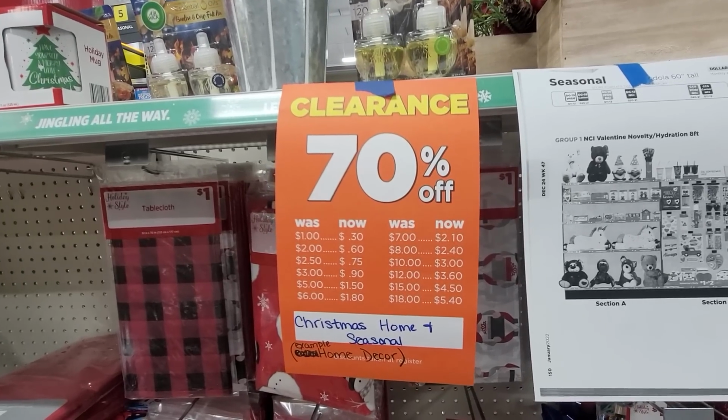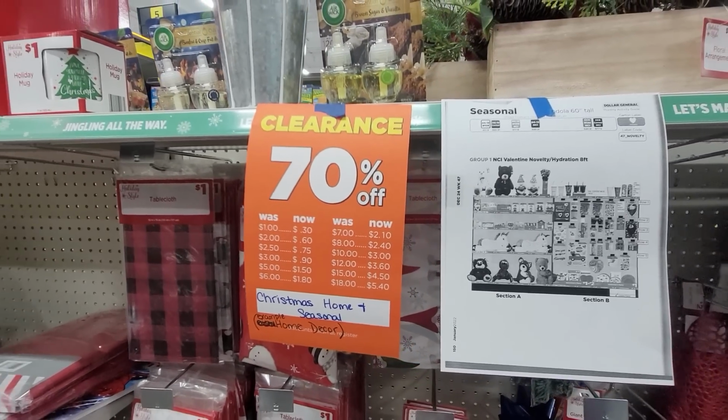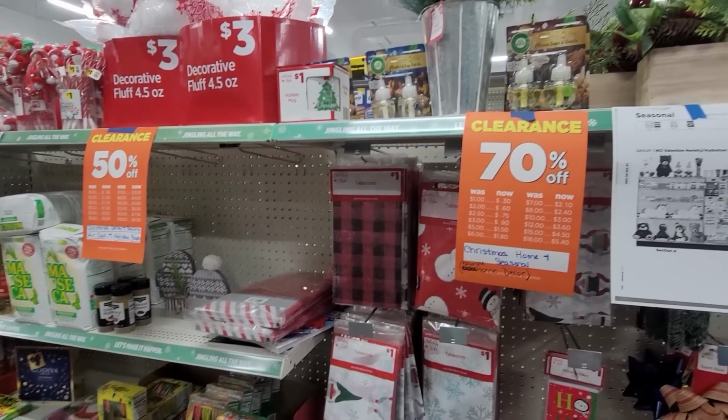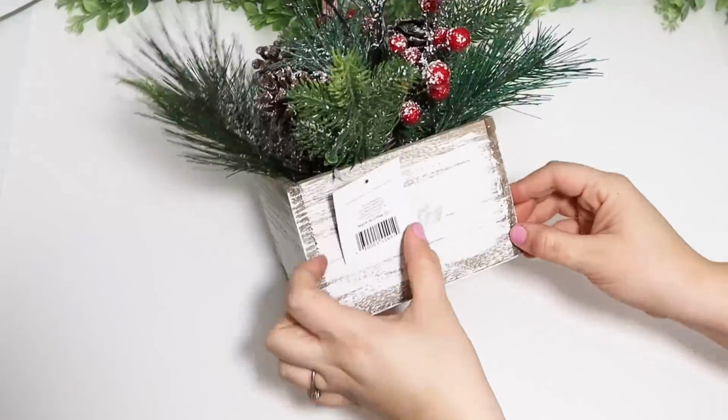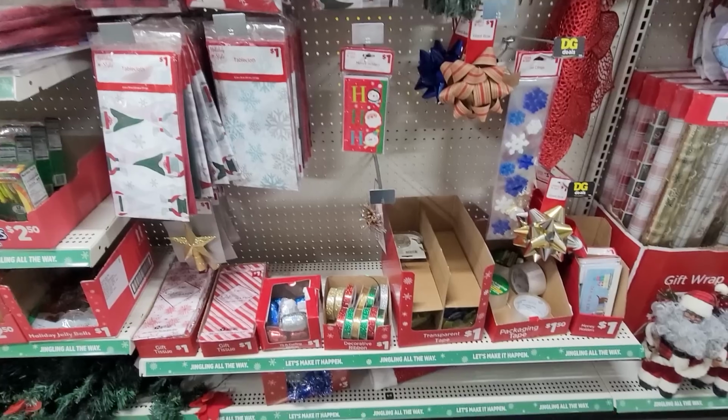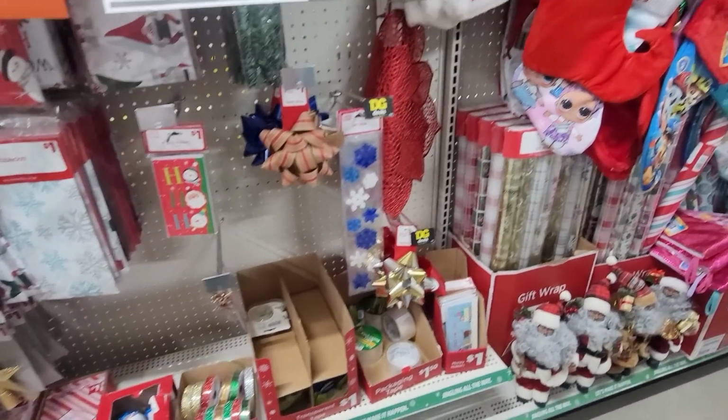Speaking of wooden boxes, I found the perfect thing to DIY with. A lot of the Dollar Generals I was going into still had leftover Christmas stuff. For a while it's been 50%, but some stores are even going at 70%. I ended up finding this wooden box with this Christmas floral in it. Now I got this at 50% off. It was a little bit too early. It just depends on which store you're going into. And then a lot of it just is how much stuff they have left.